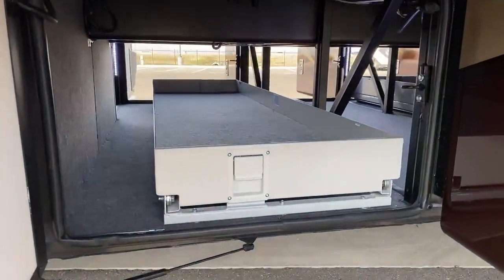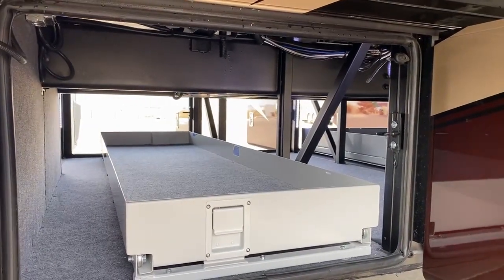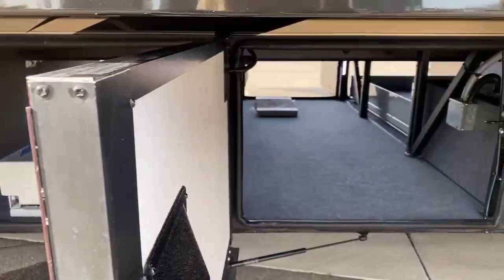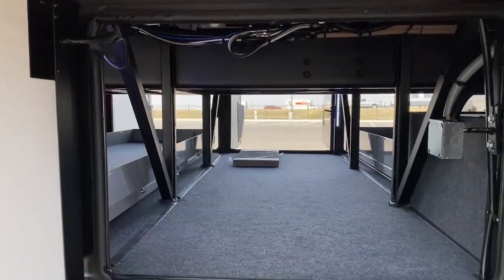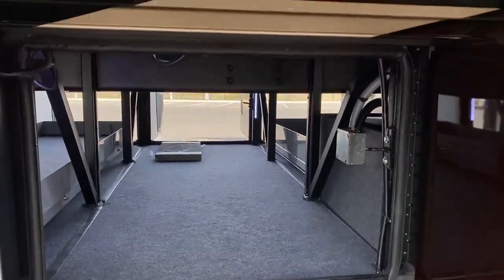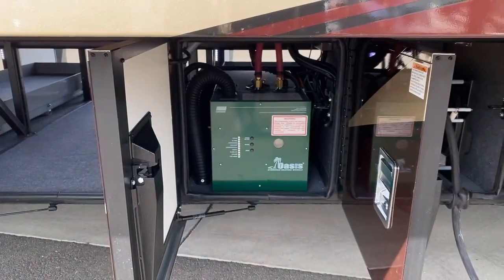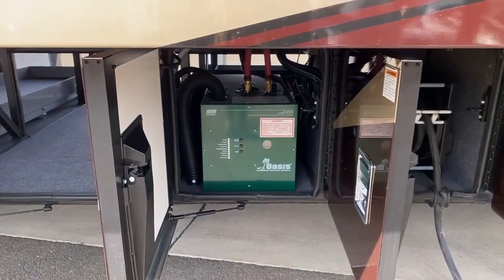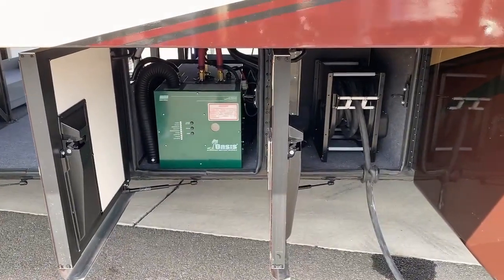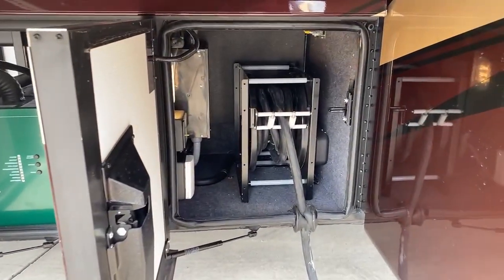On this next bay that we'll pan over to, you'll notice there's no tray here. So for those that have taller items that won't go back because of the slide tray, this gives you more clearance. And as we get down to the next bay, the Oasis hydronic heat system. This one's got the all-electric package with the diesel burner, 2 electric elements to heat the coach and give you continuous hot water. In the next bay, you've got your 50 amp power cord.